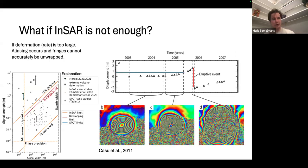Now, before I move over to Merapi, I first need to explain what happens when InSAR is not really enough. You can see in these images in the bottom right, as the displacement grows, these fringes that indicate displacement get closer and closer together. And at some point, they alias too much to be able to be resolved. And when that happens, you can really no longer use InSAR without making quite strong assumptions about the type of displacement that you're dealing with.